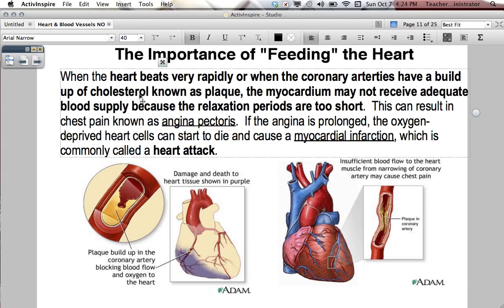And so the myocardium isn't able to receive the blood supply like it should because the relaxation periods of the heart are just too short. So they're not able to really fill those vessels up with oxygen-rich blood and feed them out to the myocardium. And the result can be really severe chest pain known as angina pectoris, or often just shortened as angina. And it's kind of a sign that things are not good, so you should take care of it.